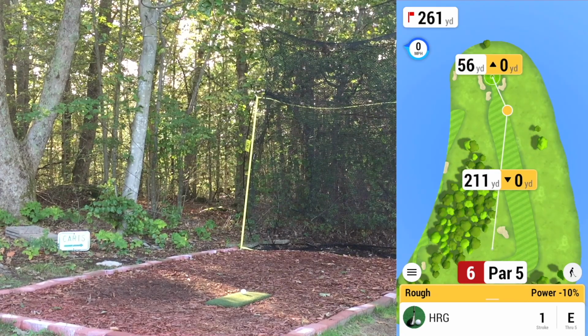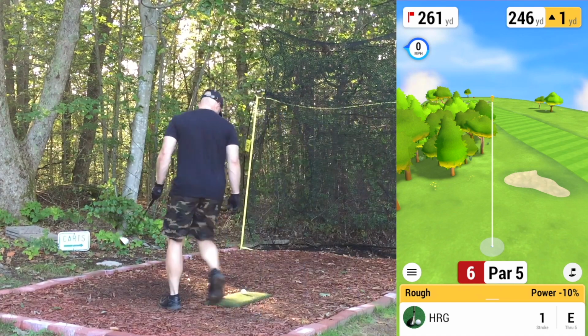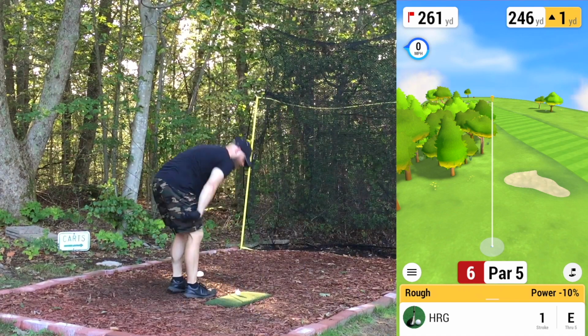Alright. It's aiming us 170. We've got room up there, so if we go there, that's 246. Plus, we're in the rough, so that's going to be another 25 yards on top of it. So I'm going to go 3 hybrid, see if we can get back some of the yardage from that horrendous tee shot.